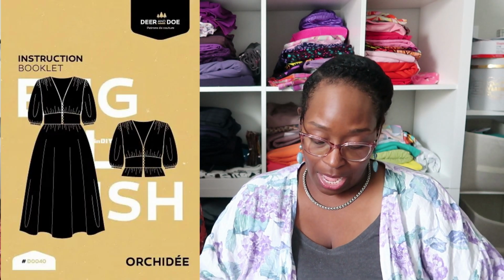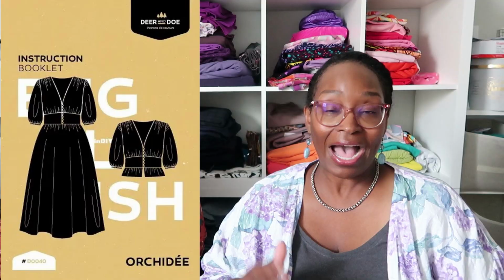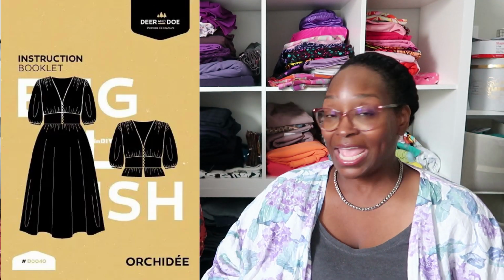But this is actually, and let me get my notes together here, this is by Deer Doe. I believe it's pronounced the Orchidee. Forgive me if I pronounced it wrong. I know it's French, but anyway, it's actually a dress or a top, and so obviously I'm doing the dress version. And here she is. Lady Dane is rocking her. I've already worn her, so you'll see my pictures and video. Met up with some friends for lunch, or early dinner I should say, and I decided I wanted to wear it. And so I have her half buttoned up because there is something I want to talk about that I did.